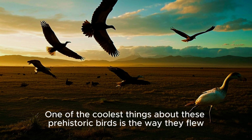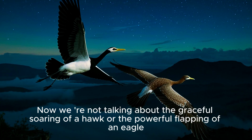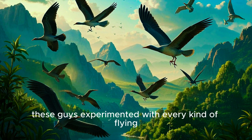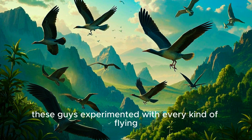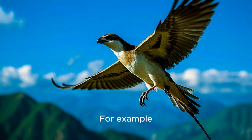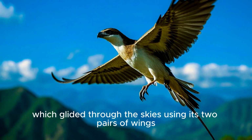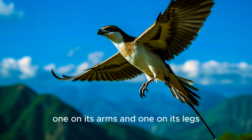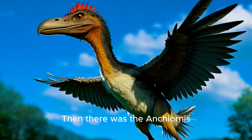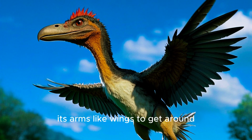One of the coolest things about these prehistoric birds is the way they flew. Now, we're not talking about the graceful soaring of a hawk or the powerful flapping of an eagle. No, my friend, these guys experimented with every kind of flying, gliding, jumping, flapping, you name it. They tried it. For example, there was the Microraptor, which glided through the skies using its 2 pairs of wings, one on its arms and one on its legs. Talk about a bird-brained move. Then there was the Anchiornis, a tiny feathered dinosaur that could only flap its arms like wings to get around.